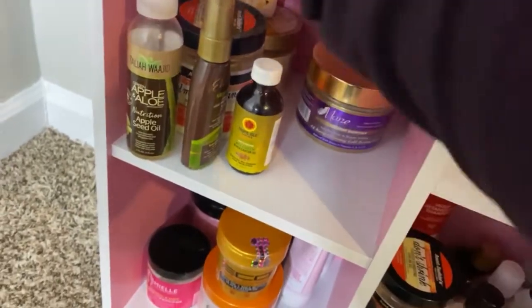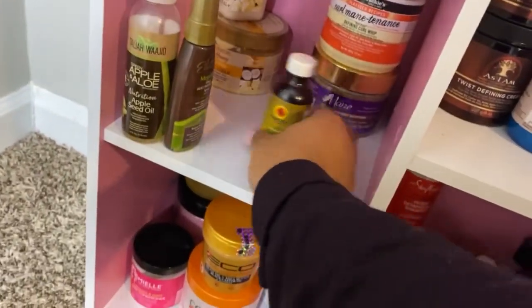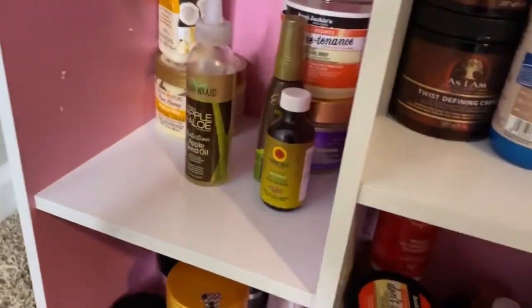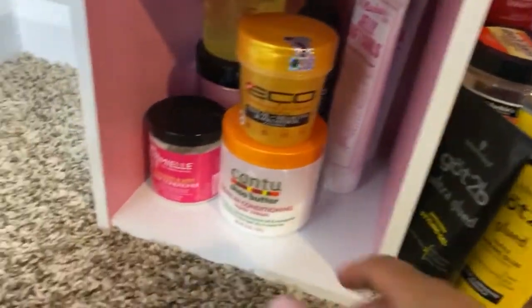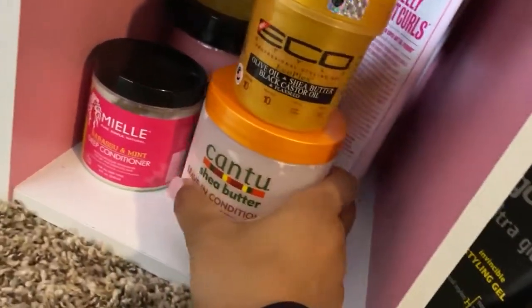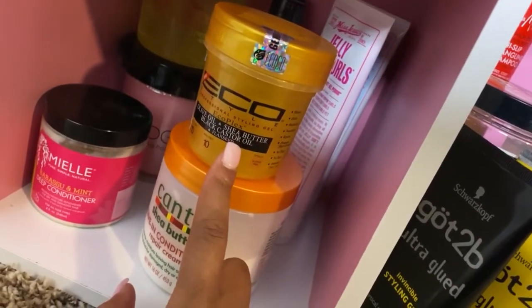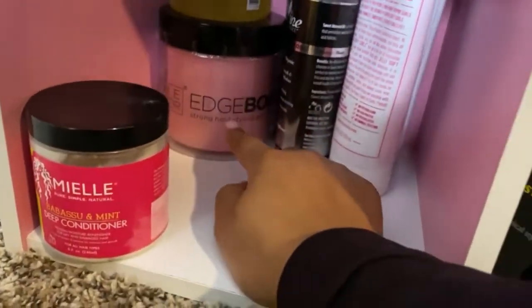This is Main Choice, Aunt Jackie's, Cream of Nature, Tropical Isle, Silk Elements, Talia Wajid. I have to get some more of the Talia Wajid products. I really like them. Down here is some Cantu. This is actually my daughter's. I don't use this. Eco Styler. I just got this. I want to check this out. This is the olive oil, shea butter, and black castor oil. My Miel Deep Conditioner. I got my Edge Booster back there.